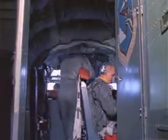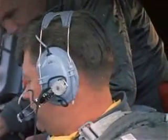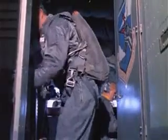Okay, preparation for contact, set clear. Roger, preparation for contact, altimeter setting. Set 2992. Set co-pilot 2992. Stabilizer trim. Check.